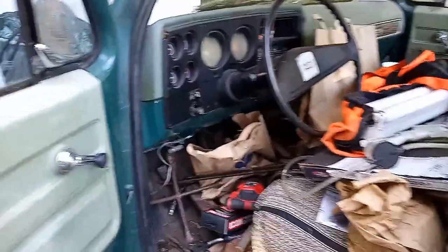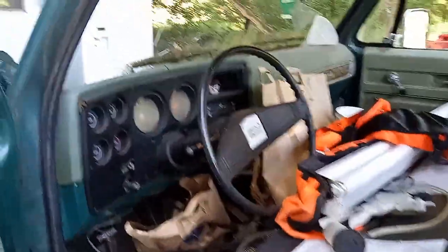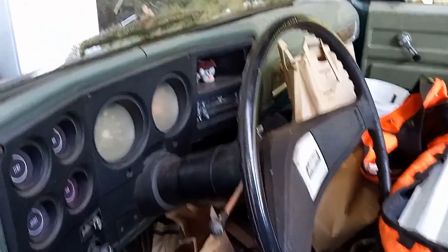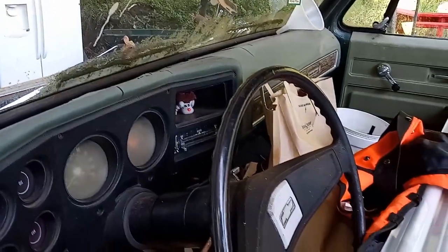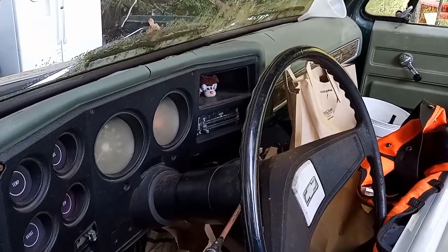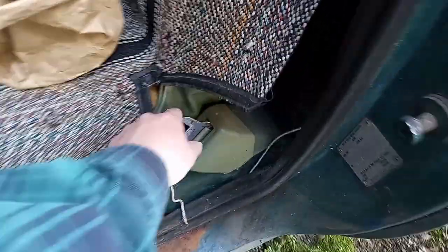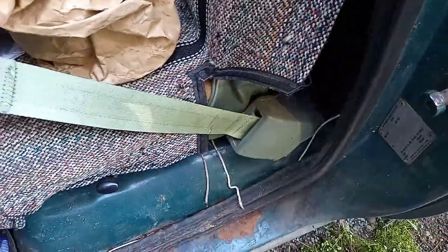Interior. Two-tone green interior, which I kind of like. Unfortunately, the dash pad's cracking, but it's to be expected for the age. Just had the seat cover on. The original seat cover, of course, is toast, but I like the green.